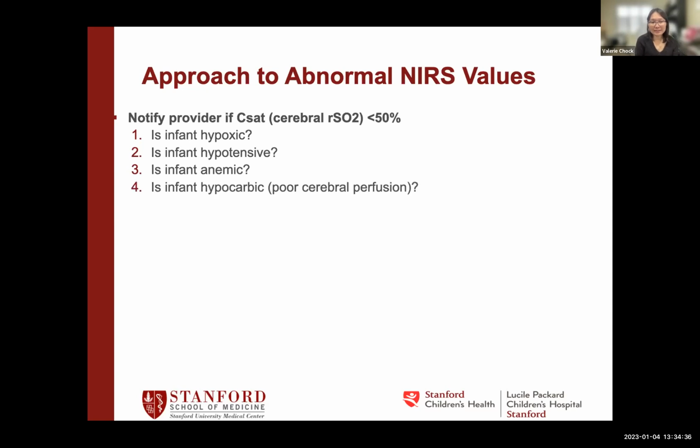And then number 4, the last thing people tend to forget is the really profound effect of carbon dioxide on the brain, particularly hypocarbia leading to cerebral vasoconstriction. So is the baby overventilated? Do we need to make some changes to bring that CO2 level back into range and thereby improve our cerebral saturation? So again, those are the 4 main variables to consider when you go to the bedside.